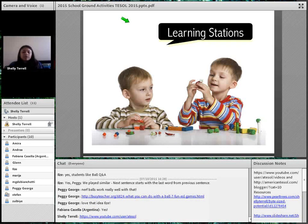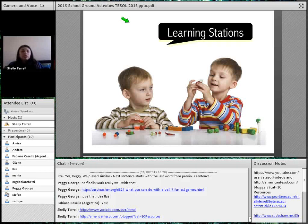With very young learners, you can do different things too. You can roll the ball instead. If you want to sit down instead, you can roll the ball.